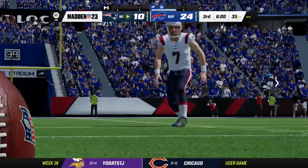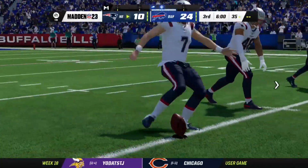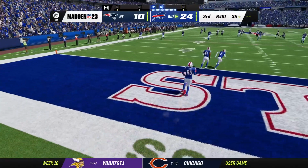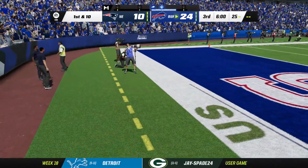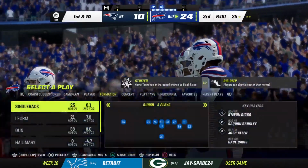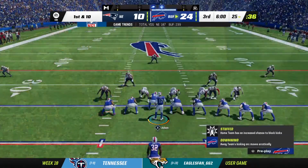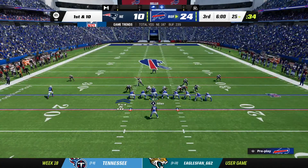Welcome back. Charles and I settled into the booth, ready for quarter number 3. Bills with the lead, and they'll get the football first as the second half is underway. And this will be a touchback as that sails over the end line. Out come the Bills now as they'll go on offense first here in this third quarter.